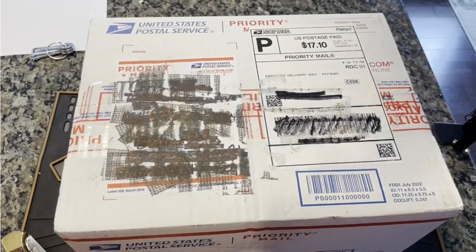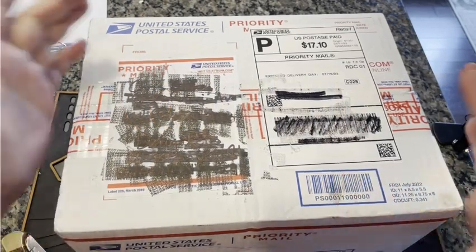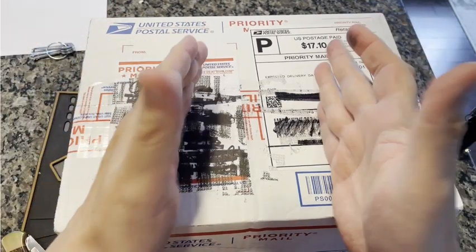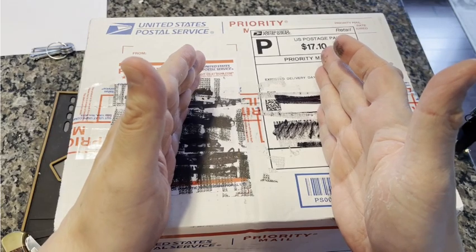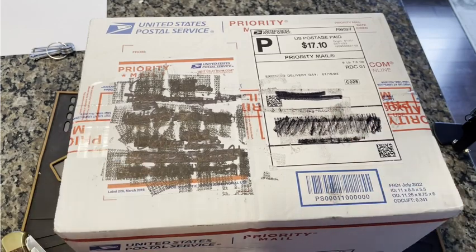Well, hi everybody, it's Doug, and I cannot overstate how huge this package is. This is my largest purchase ever, but yet the best price total ever. I will open this up, go through everything.